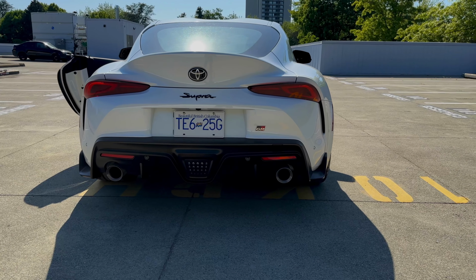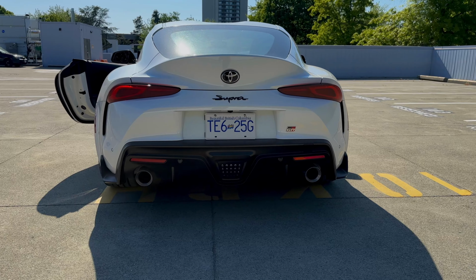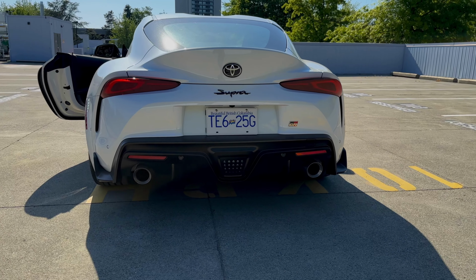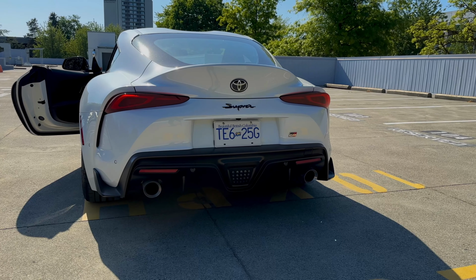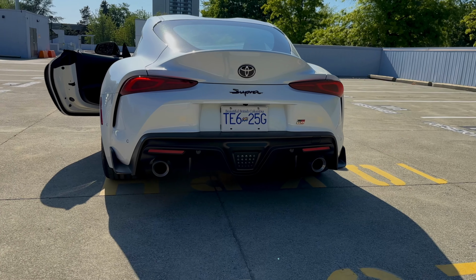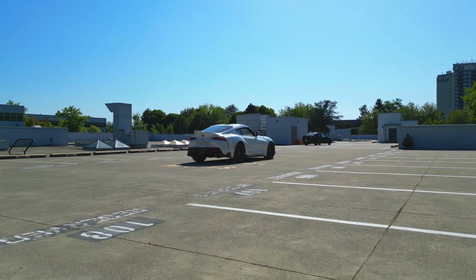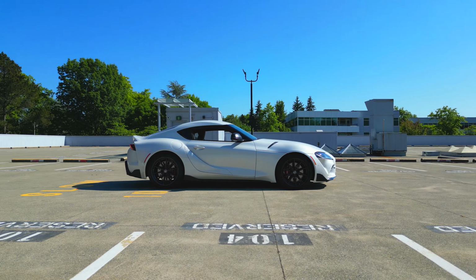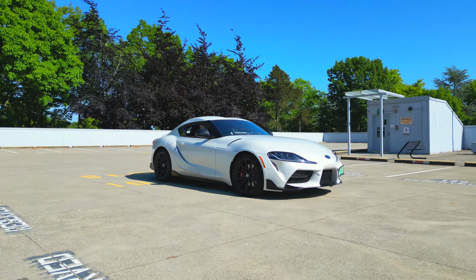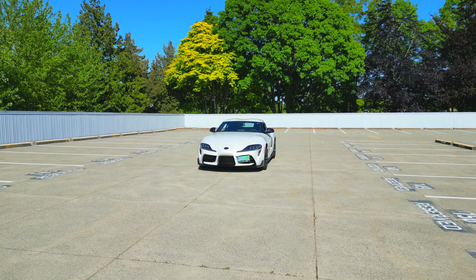Now at the back, this is what we have. We have a number of reversing sensors, as you can see there, and then we have the reversing light, and you can see the dual exhaust that we have there, and this GR badge. Now this one has the black Supra badge. There is a red Supra badge that's coming out pretty soon, and that one will be reserved for a limited Supra that will be slightly more powerful than this.